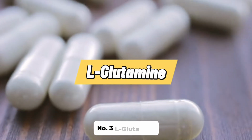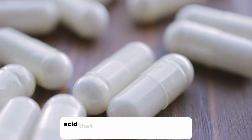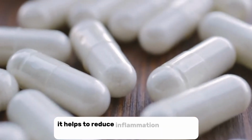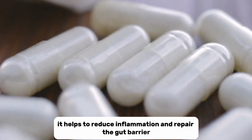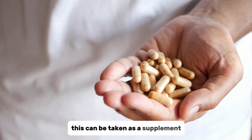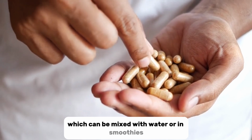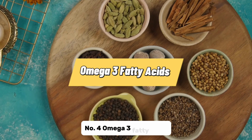Number 3, L-glutamine. This is an amino acid that supports the integrity of the intestinal lining. It helps to reduce inflammation and repair the gut barrier. This can be taken as a supplement, often available in powder form, which can be mixed with water or in smoothies. Number 4, omega-3 fatty acids.